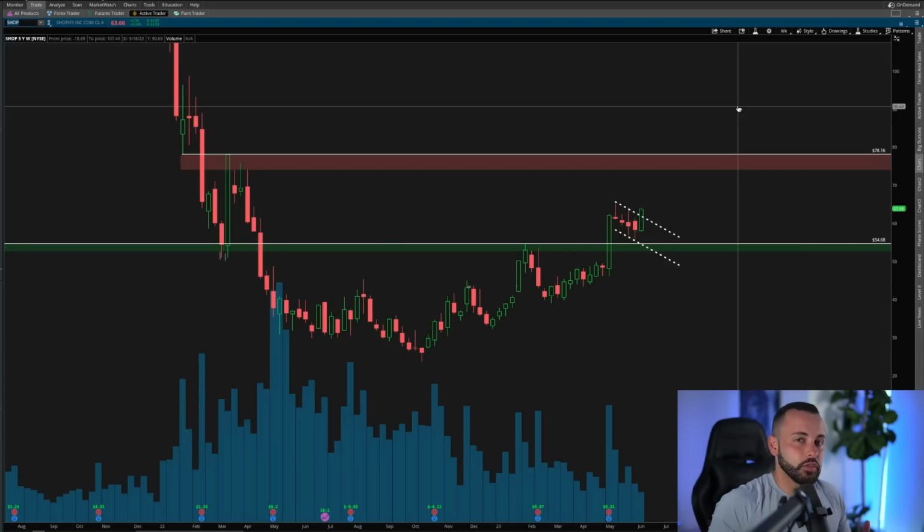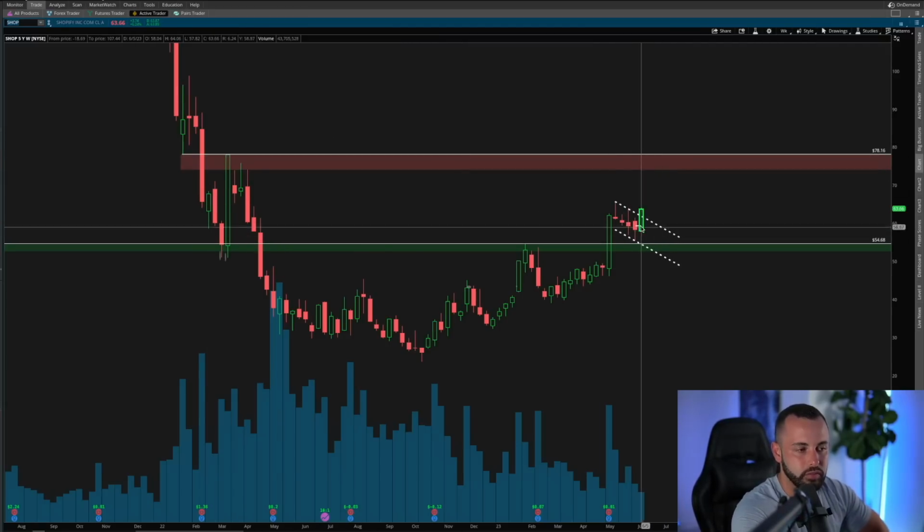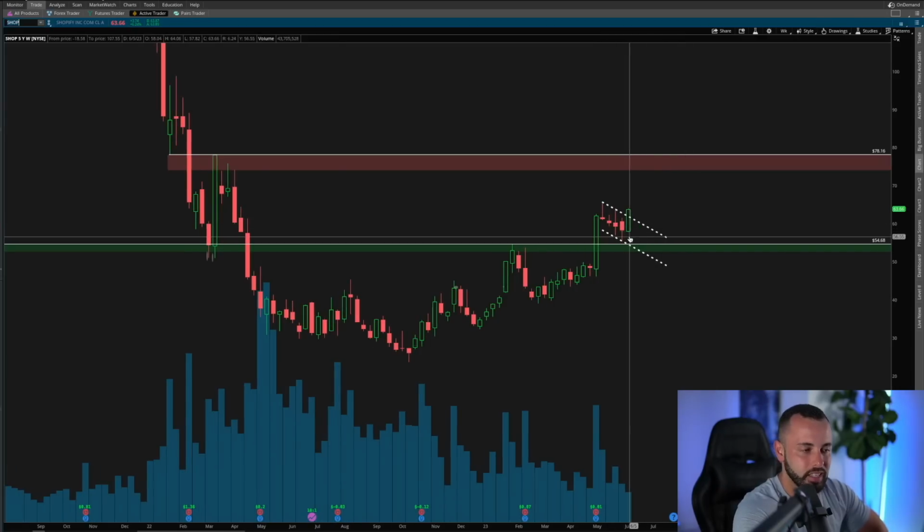So now that I've shown you a few of those setups, that bull flag, break, and retest on the weekly, this brings us to why I am holding Shopify and why I am so confident in this play and why I have not sold any of my call options. Typically, I would take profits, I would take some off, but I think there's a lot more here. Personally, I think there's a fantastic opportunity on Shopify up into this $78, $80 level if this bull flag weekly chart play sets up.